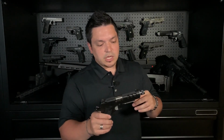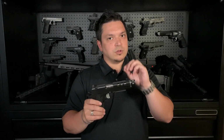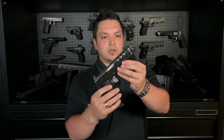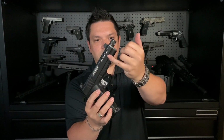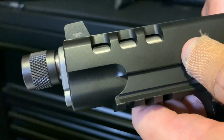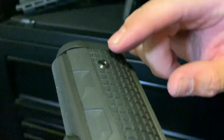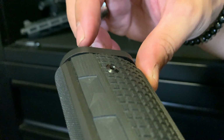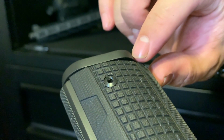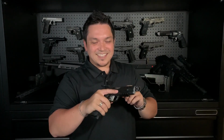Fit and finish, though, I only have a couple areas on this, and I am ultra picky. All my friends and family know this. I can be very critical if I need to. Okay, so if you look up here where the slide meets the frame, you'll see this ball milling. If they had carried out that ball milling a little bit more and smoothed that out, that would have been good. Like I said, ultra critical. And the other thing too is down here on the magwell, you'll see there's this gap between the grip and the magwell. Had that grip gone a little bit wider and just flush with that magwell right there, bonus points. But outside of that, when you're behind the gun, you don't care. This thing is so awesome to shoot.